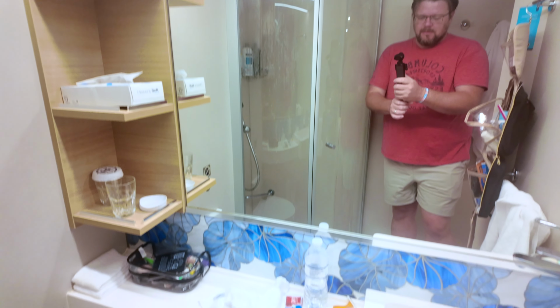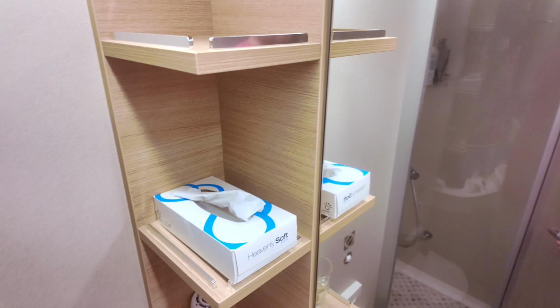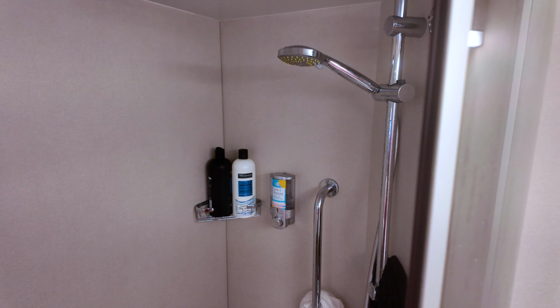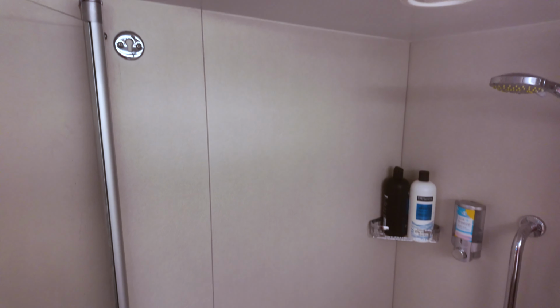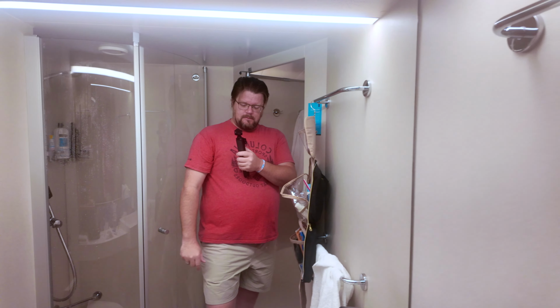Here is the bathroom here in the virtual balcony room. Let's pan around. It's pretty much standard. It is messy. This is the last day, or we're leaving. Here's a look at the shower. Adjustable shower head with different jet options, which is nice. And you do have your drying line and a nice plastic or glass door. It's everything you need. Plenty of towels. It's just a little messy right now.